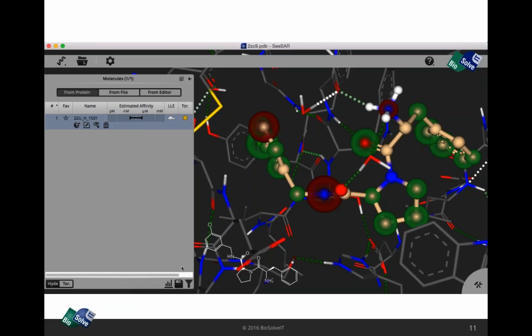And we sort of have taken this on when we designed our software SeeSAR, which you can see here a screenshot of. So you can see that we only have a few buttons up here in the menu bar. This is for loading a protein. This is for loading ligands. This is a preferences button. Meanwhile, this has changed a little bit. You'll see a more recent screenshot later on.